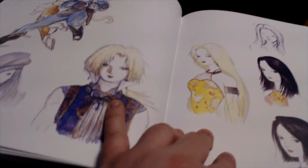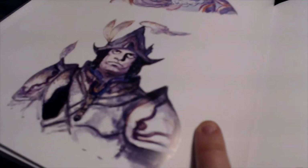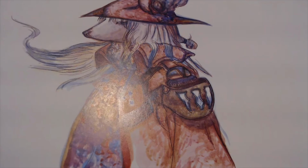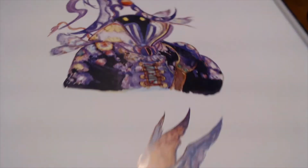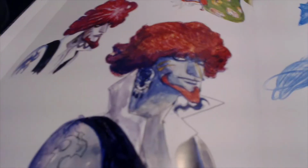Then we got Beatrix over here. And then we've got Garnet. Great design. Steiner again. Quina. These are all very close, with the exception of Vivi, to the final designs in the game. Freya. Once again, just fantastic design. She's a rat woman, and I like it. There we go. Vivi. Amaranth and Eiko over there. Amaranth's design is pretty cool. I just never liked playing as him.